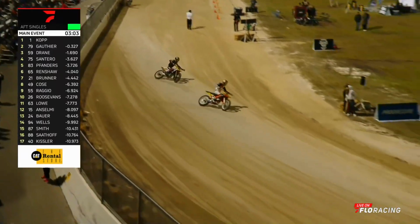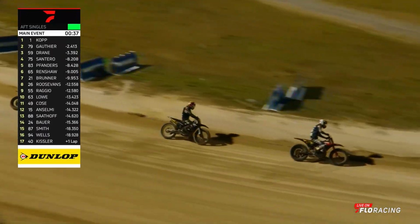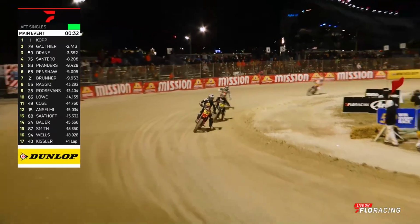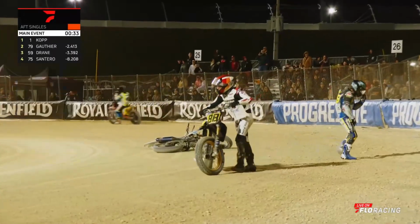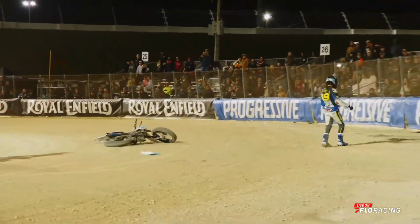Kopp in the lead. Gautier second. If you can catch that hole good enough, you can get a good traction run to get up the inside of Terran. Under a minute left. We're closing in on 30 seconds plus 2 laps to go. Red flag is out. Red flag is out. There's the 88 of Sadoff, and it looks like the 49, the California kid, Chad Coast. Chad's trying to limp it off.